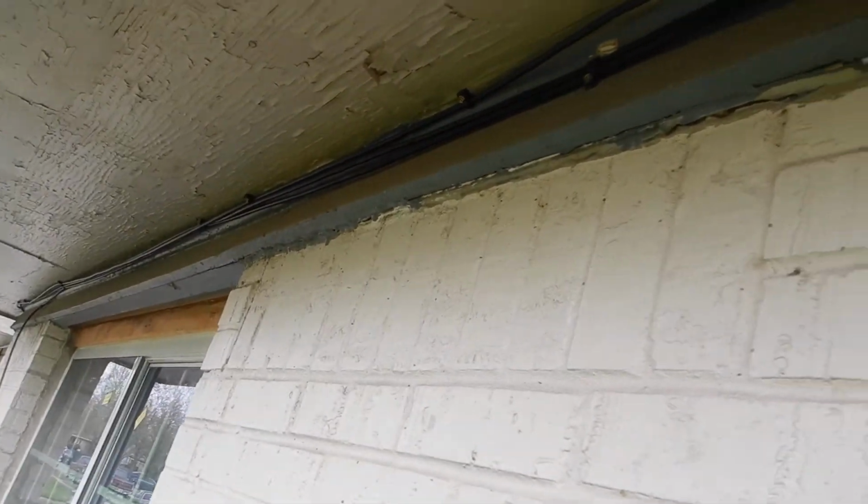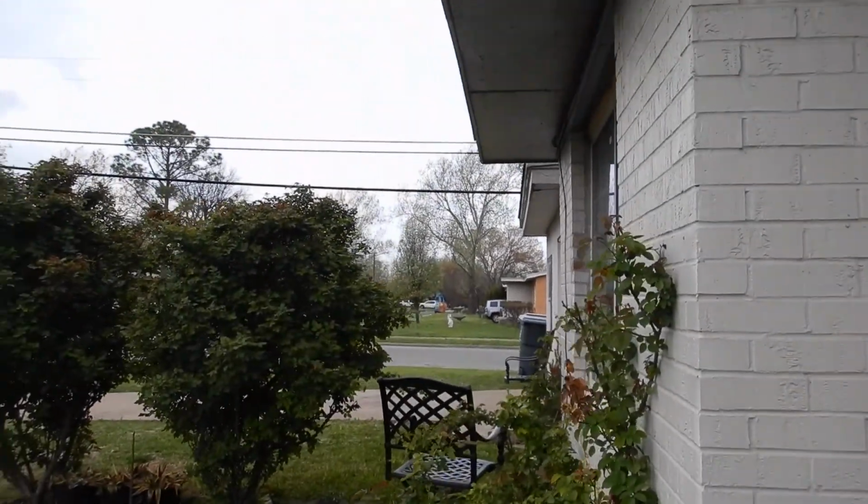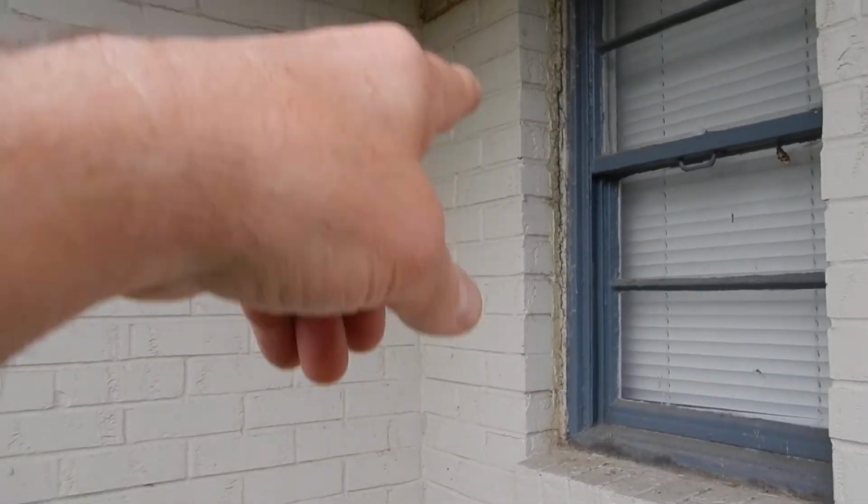That frieze board is rotating out of position. That frieze board is rotating that way, coming down. We've had some significant movement over here, as evidenced by the soldier bricks, and as evidenced by the separation in the window casement and the brickwork. Moving on along, exposed pipe.